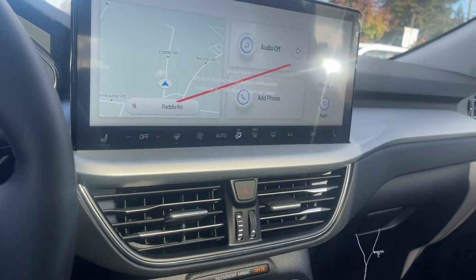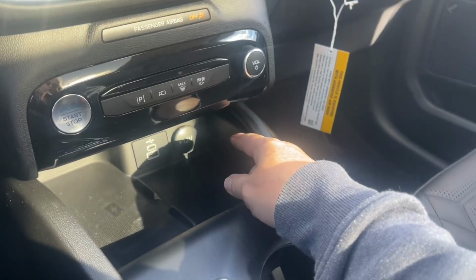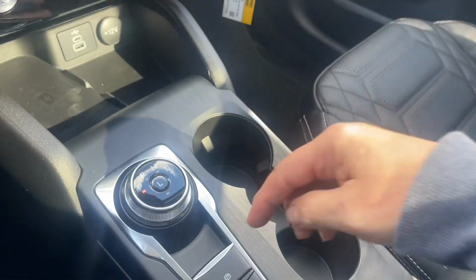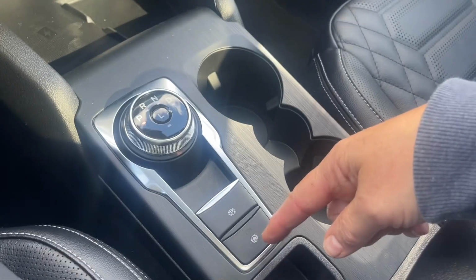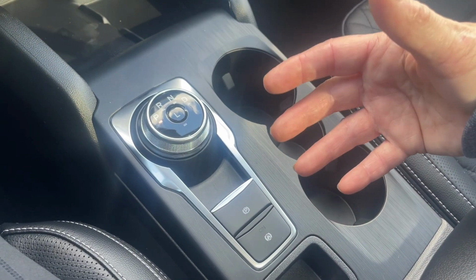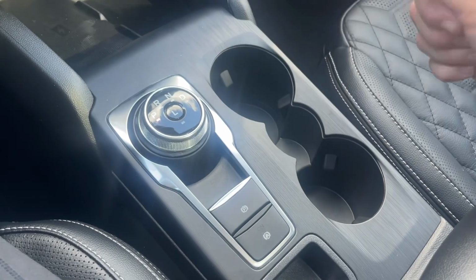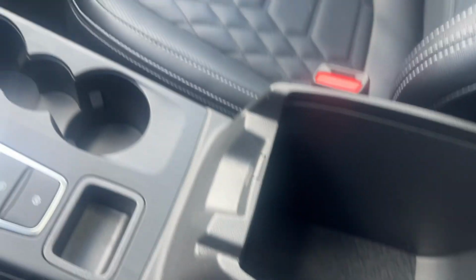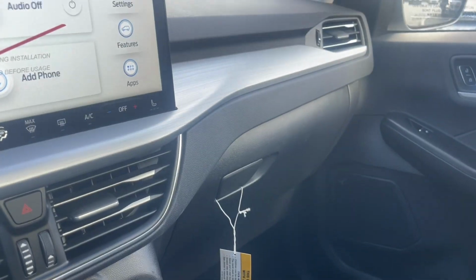So you can do it on the screen, you can do it down here. USB-C and USB, as well as a 12 volt and a wireless charging pad. Electronic parking brake is located here. That's your dial shifter. Electronic hold, the auto hold. So if you're on an incline or you're towing, and this has a class 2 trailer tow hitch, you would use the auto hold to keep you in place. And little cubbies and cup holders. The armrest opens up, lots of room in there. You also have your glove compartment off to the side.